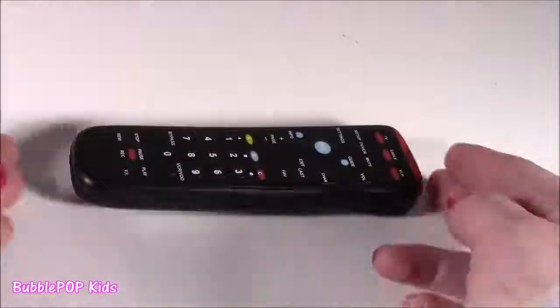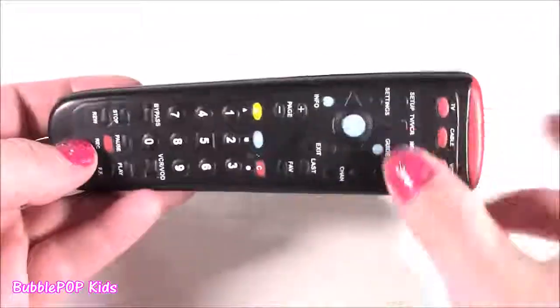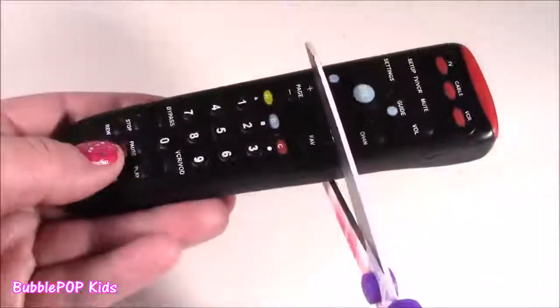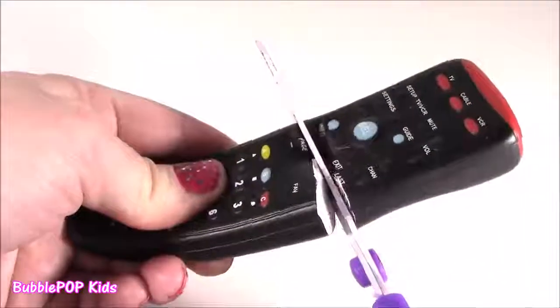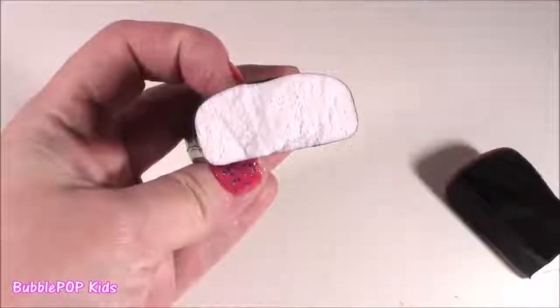Nothing left to do but chop into this baby. Good thing it's not electrical. I know it's gonna be like a foam. I'm just curious if it's gonna be black or white or red. What kind of color is gonna be in here? Ooh, it's crunchy. Plain old white koala foam.